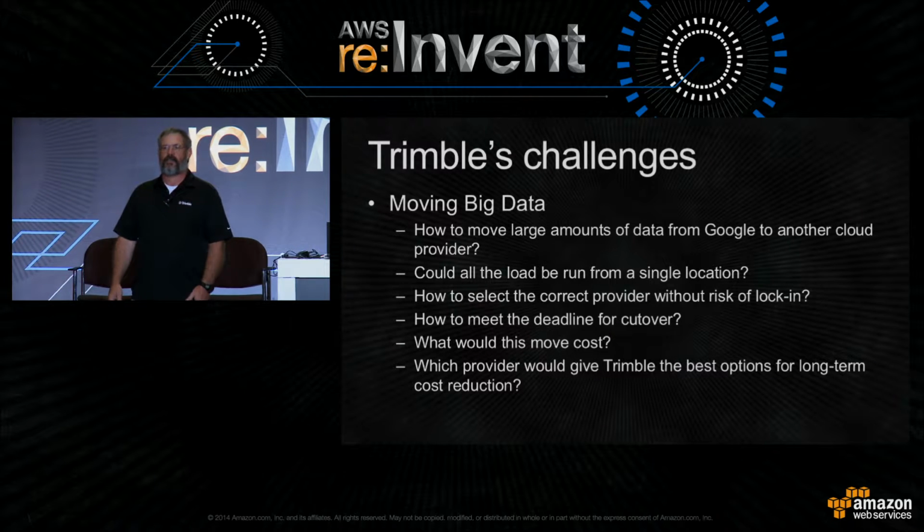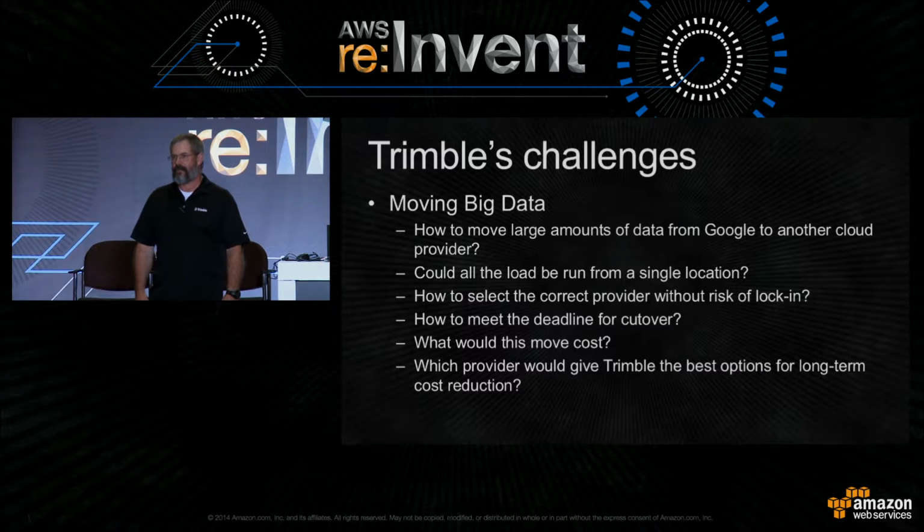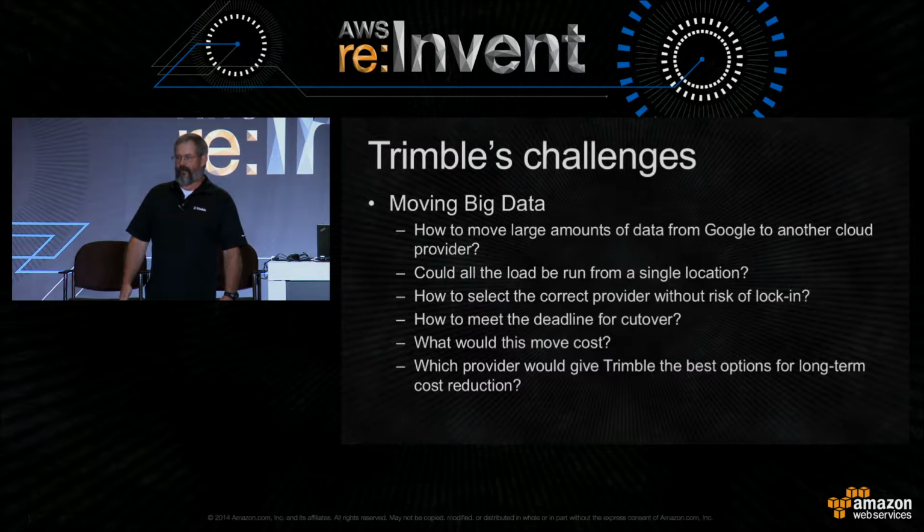We had a very specific deadline that we had to meet, and we were looking at service providers, cloud providers, that would give us the ability to meet that timeline and be able to do things in a rapid manner, be very agile.